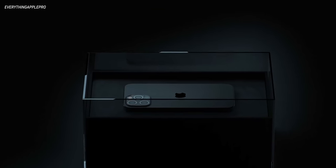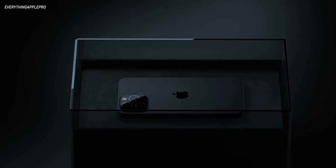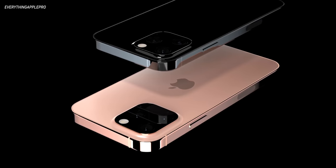Rounding out the list of some other miscellaneous changes, we could see a 1 terabyte option of the iPhone make its way for sale this year. And also we're hearing rumblings that Apple could introduce some new colors this year, potentially a matte black option, which would look super cool and I would definitely pick up, or even potentially an orange, gold, bronze color as well, though that one is really uncertain.